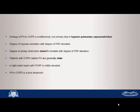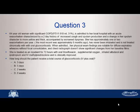Okay, next. Question 3. A 64-year-old woman with significant COPD, her FEV1 is 810 milliliters, 31% predicted. She was admitted to the local hospital with an acute exacerbation. She had a 2-day history of increased cough, more sputum production, change in the sputum character, it was more yellow, more thick, and was accompanied by worsening shortness of breath, so a typical exacerbation. She had approximately 1 or 2 exacerbations per year. The most recent was 8 months ago. She had never been intubated and is not treated chronically with oral glucocorticoids.